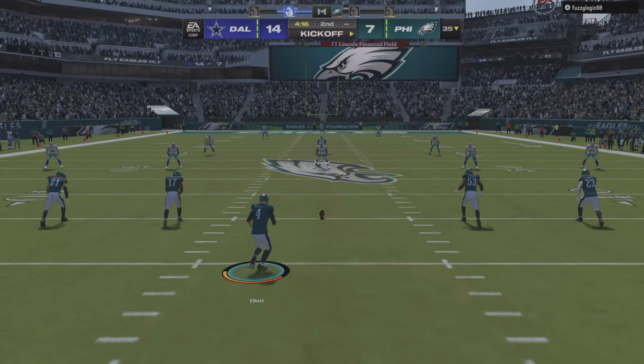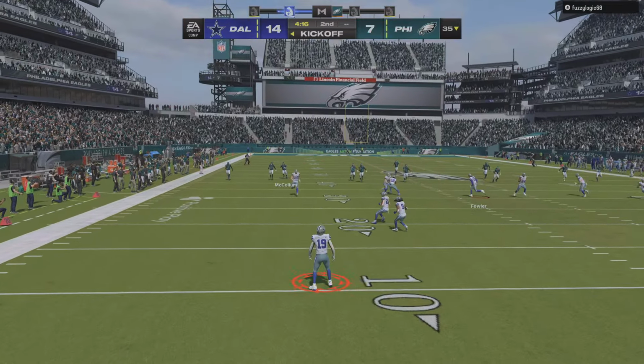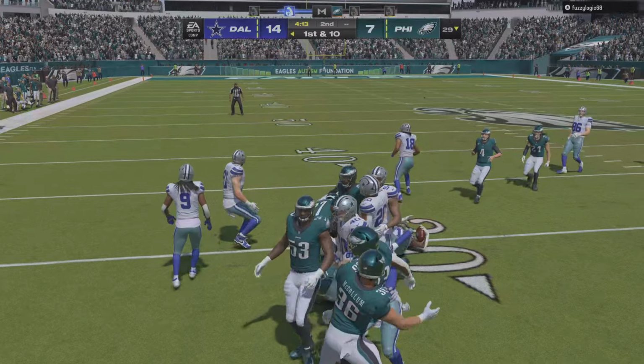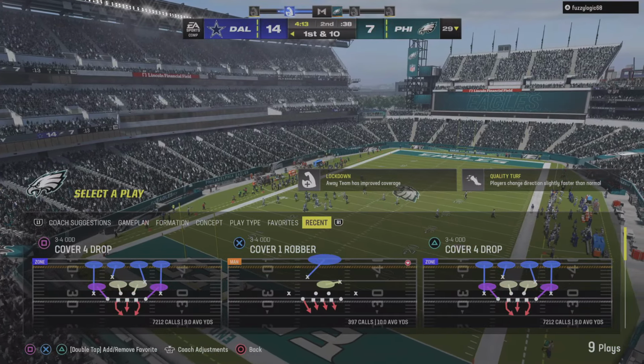Now, after the touchdown, here's Elliott on to kick it away. And a good return as he'll be stopped just shy of the 30-yard line.